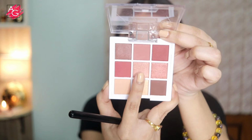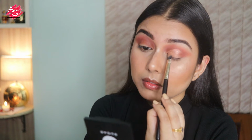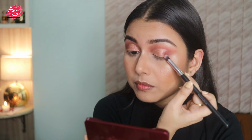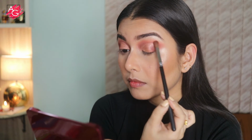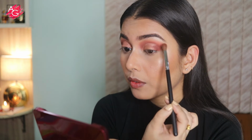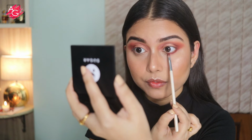Then taking this beautiful middle shade from the Pigment Play palette, and the pigmentation and payoff of this palette is top notch. As you guys can see, it just applies so well and it's so blendable. Taking this beautiful reddish brown shade and applying it on the outer corners of my eyes just to define my eyes a little bit. Then with the help of a clean fluffy brush, I'm just blending out the edges so that everything looks nice, seamless and neat. Then taking this shade from the Pigment Play palette and just smoking out my bottom lash line.